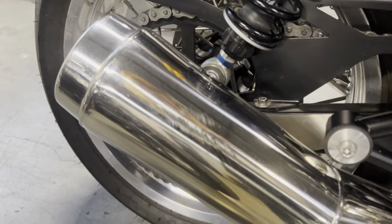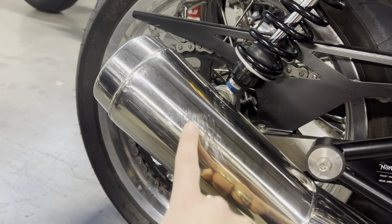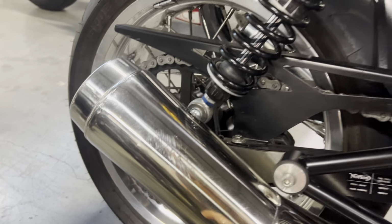Also must have had maybe a passenger at some point, but I see what looks like boot marks from my experience on the exhaust there.